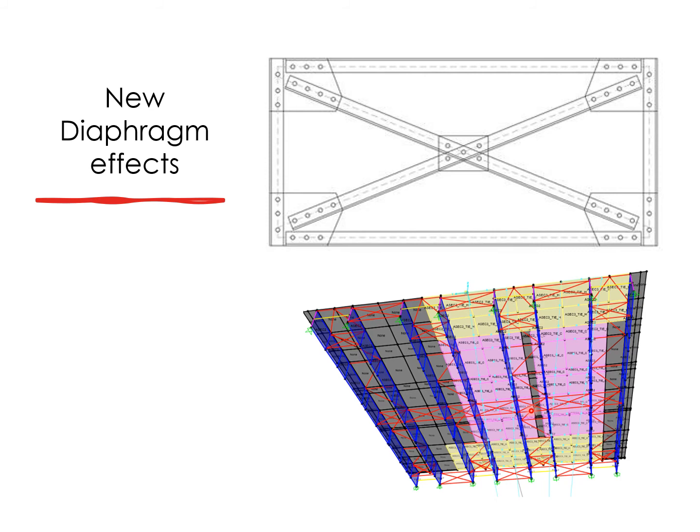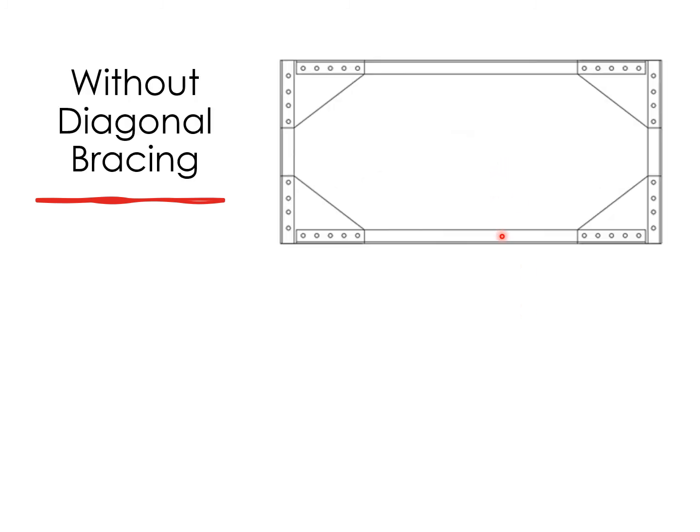So then we have to take a step back and look at this again, because we don't want to make too much adjustment to that, as this is basically for a temporary condition, just for stage construction. So then we explore the idea of what if we remove the diagonal bracing and see if the existing stringer still has enough capacity to take the load, and if we can reduce the effects on the existing diaphragm. So with that, we come up with this configuration.